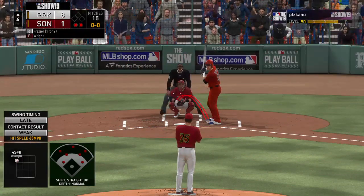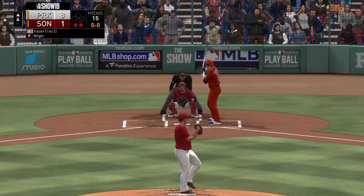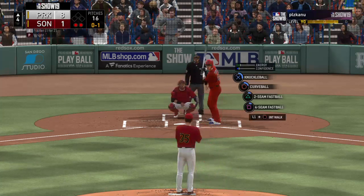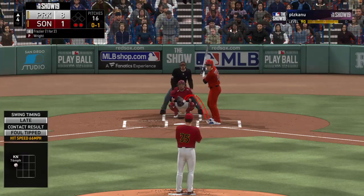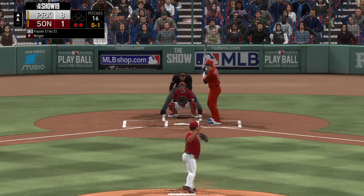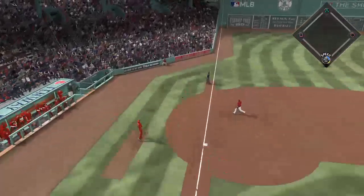Into the box now, Todd Frazier. He's working on a 1-for-2 game so far. And he fouls this one off. Bases are empty here with 2 men out. Behind 0-2 now.